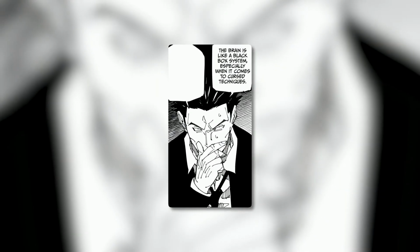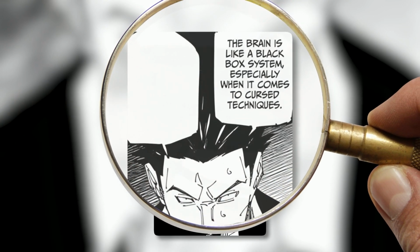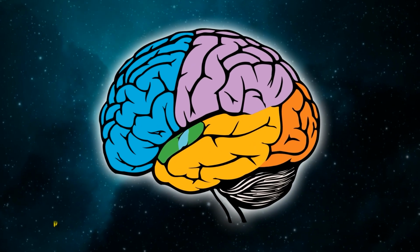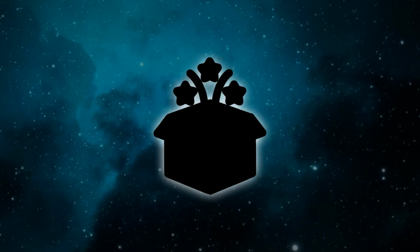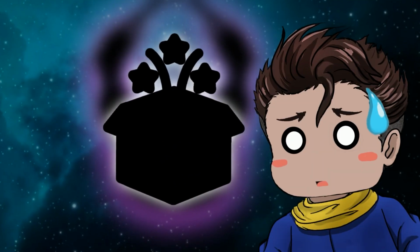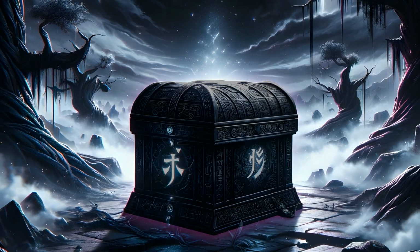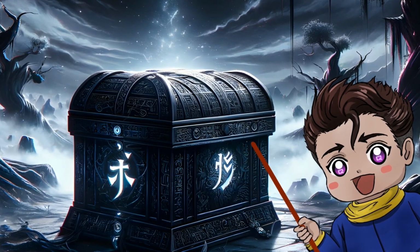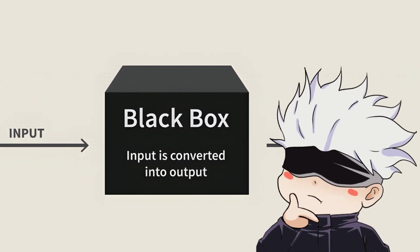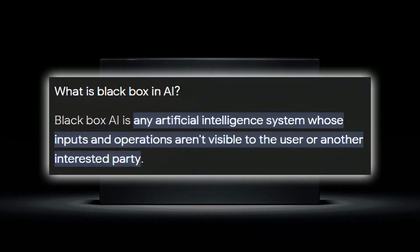Anyway, Kusakabe refers to the brain as a black box system, especially when it comes to curse techniques. The point is, the part of the brain, or prefrontal cortex, is like a black box that is responsible for creating curse techniques. When you hear the black box, you might think it's some old, dark, cursed treasure box. But the black box we're talking about is much deeper than that. So a black box is any device that converts an input into an output without seeing or understanding the process. By the way, this black box concept is also occurring in artificial intelligence currently.